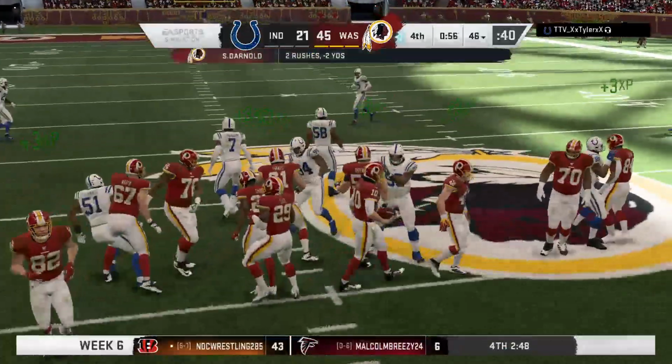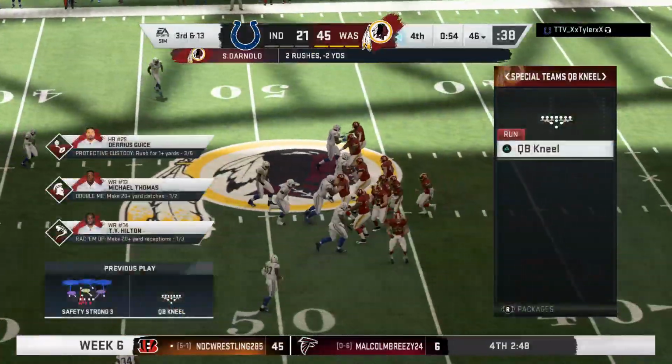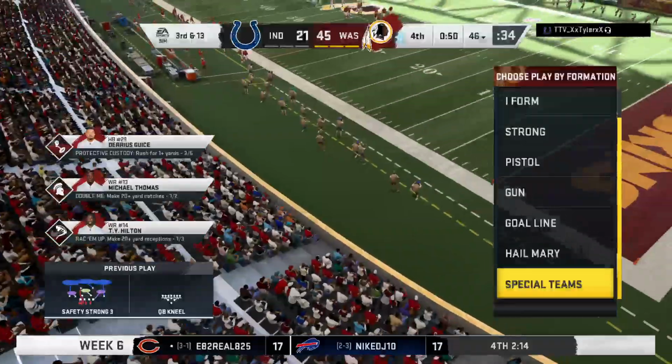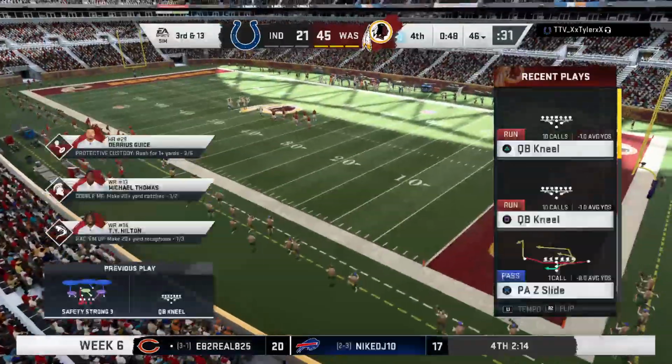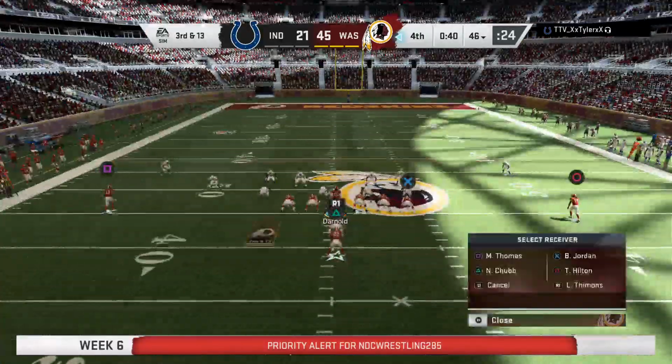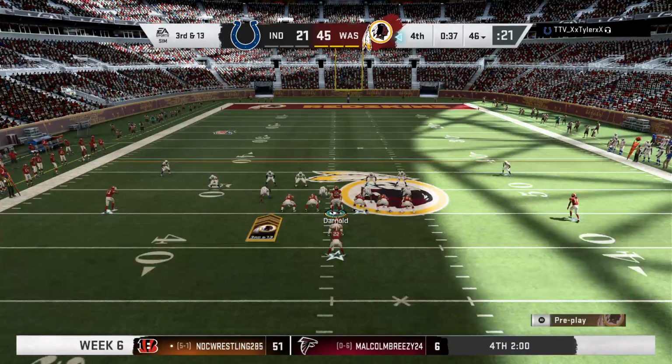The Redskins, they can smell victory now. They take a knee. A loss of a yard. It's now 3rd and 13. So time to start going in the other direction as they come up now 3rd and long.